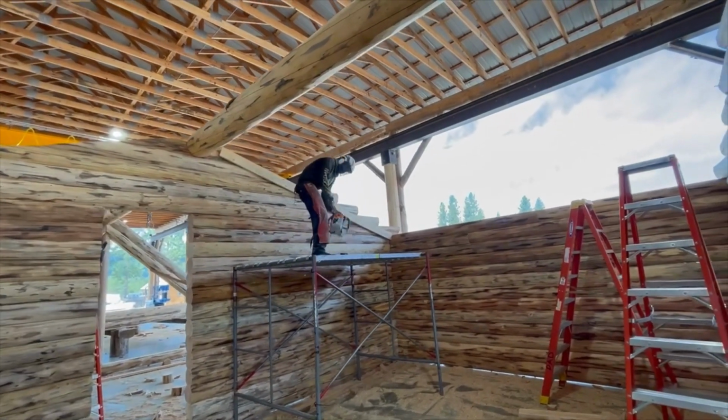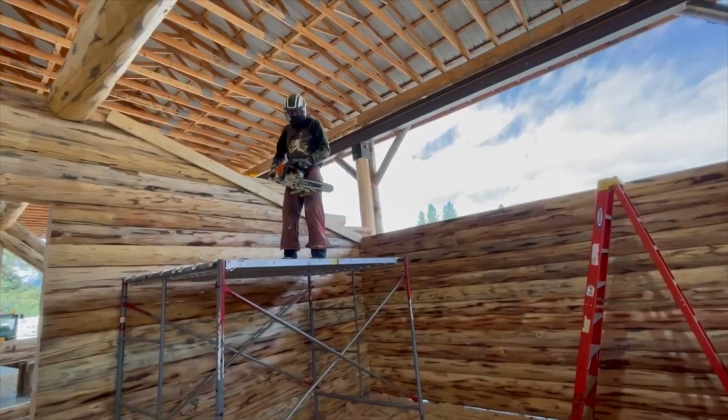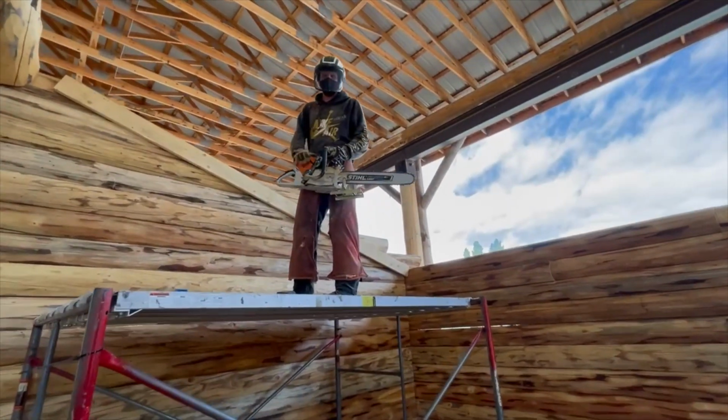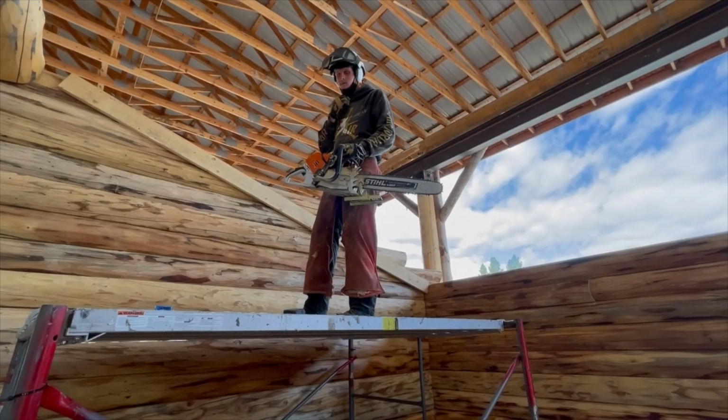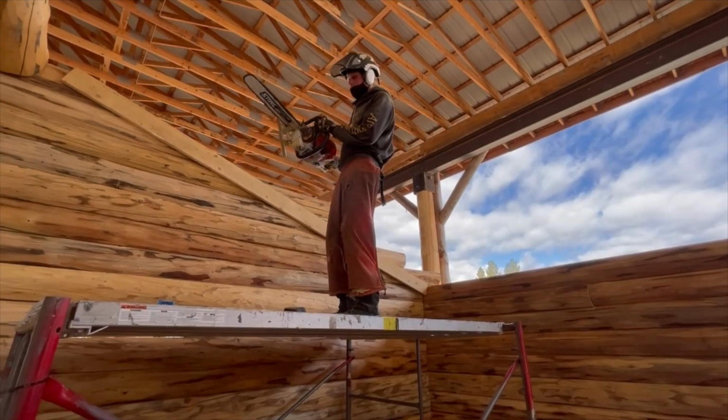So he's going to cut that angle, the gable off. So you got the double wrap handle on that one, huh? Yeah, we use this as a gable saw. You like the double handle there? Yeah, wrap. Cool.